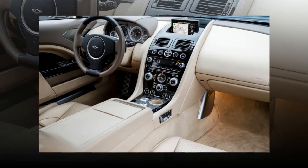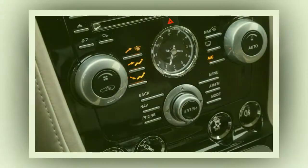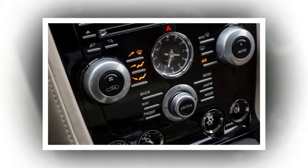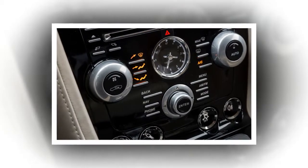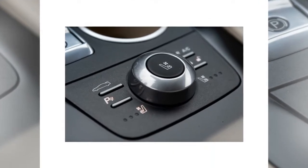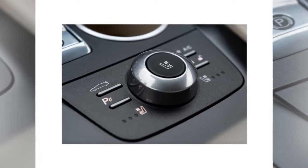The Taraf sits on a stretched version of Aston's familiar VH aluminum architecture, with a 7.9-inch longer wheelbase than the Rapide. It's powered by Aston's usual 5.9-liter naturally aspirated V12 engine, here in 540 HP tune. Power is sent to the rear wheels through an 8-speed automatic transaxle, which is mounted pretty much between the rear seats. Climb into the driver's seat and the Rapide connection is reinforced.